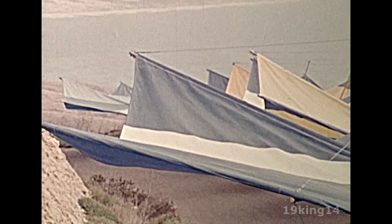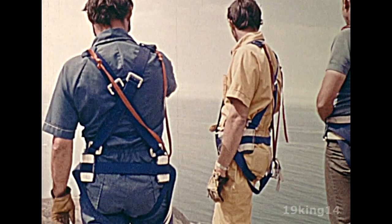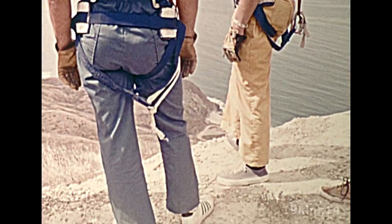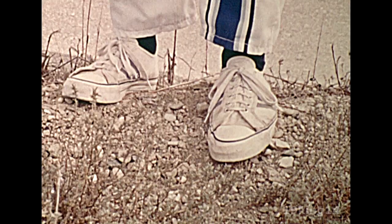At these heights, wind currents can change drastically. Even the most experienced flyer can lose control of his glider and find himself in serious trouble if he doesn't focus his mind on what he's doing. The flyers examine the hill closely, discussing their flight patterns. They must take advantage of the terrain of the hill as well as the wind currents, and wait for just the right moment to take off.